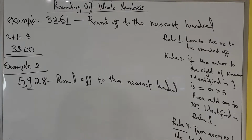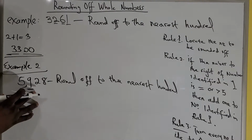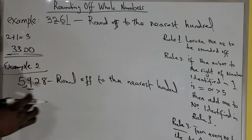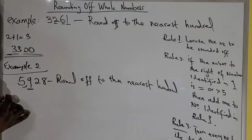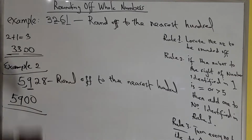Now this is where it gets tricky, right? Well, it's not tricky, I'm just playing. But if this number is not up to 5, then you can't add 1 to this number, okay? So it remains 5, 9. But this number is going to change to 0, 0. So the answer is going to become 5, 9, 0, 0. Simple, okay? It's very simple.